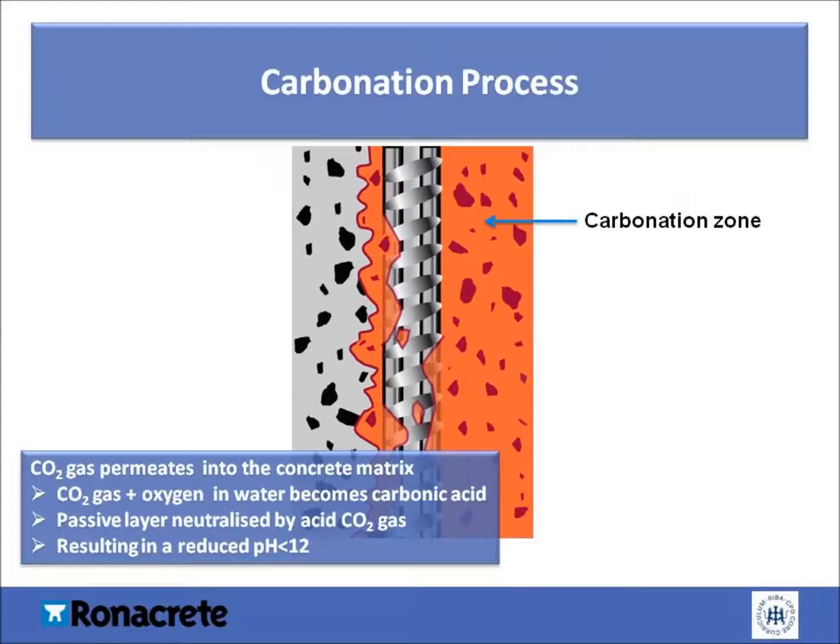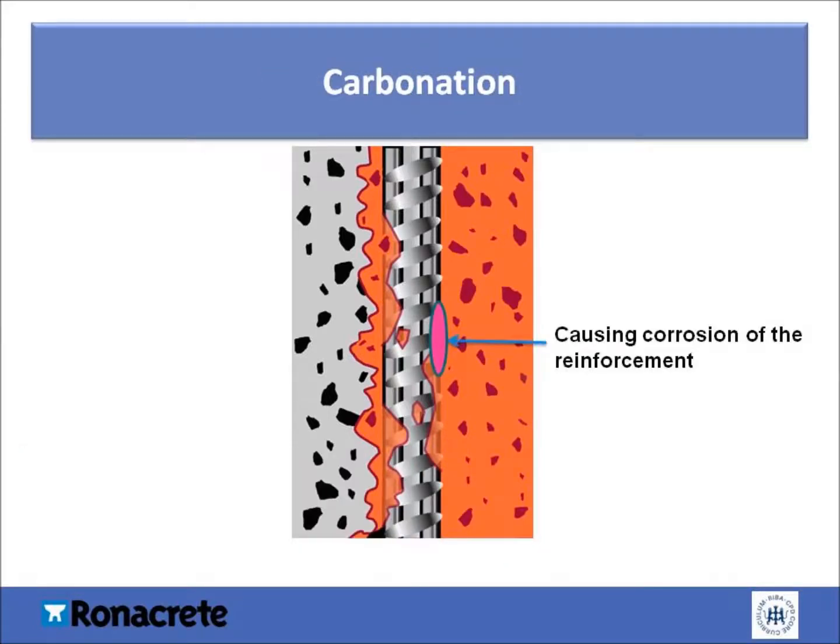Concrete normally has a pH above 12 due to the presence of calcium hydroxide. Carbonation is a process in which carbon dioxide from the atmosphere diffuses through the porous concrete and neutralizes the alkalinity of the concrete. This reaction reduces the pH of the pore solution as low as 8.5, at which level the passive film on the steel is not stable.